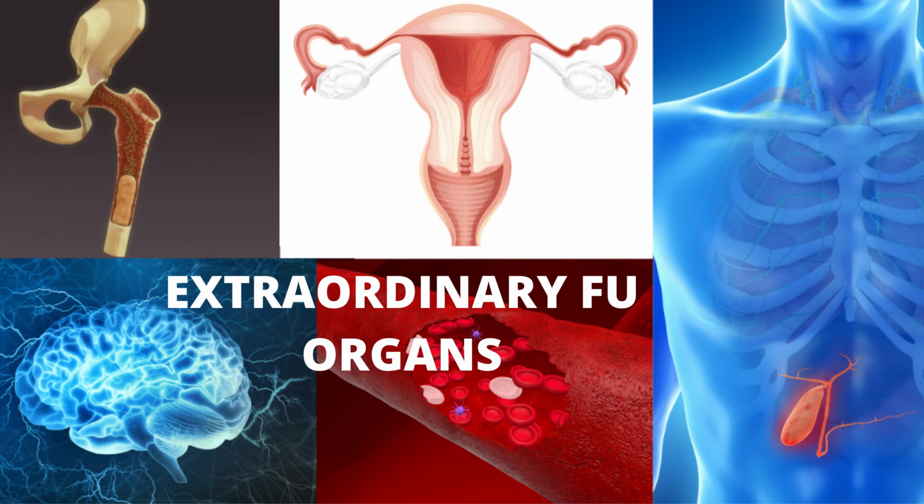The extraordinary food organs have a similar function to the Zang organs, that is, they store essences. However, they also have a physical form like the food organs, in that they are hollow. Therefore, they are called the extraordinary food organs. They consist of 6 different organs: the vessels, bone, marrow, brain, uterus, and gallbladder. Now, I'm going to explain the organs one by one.